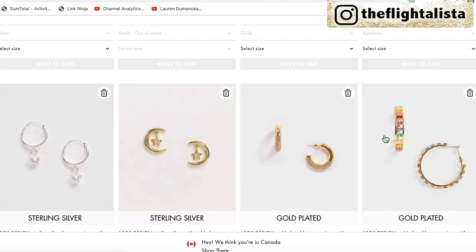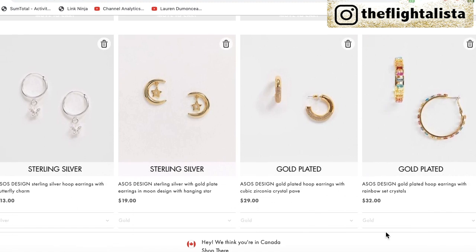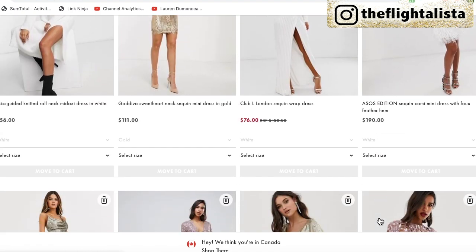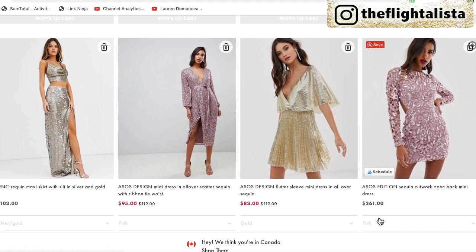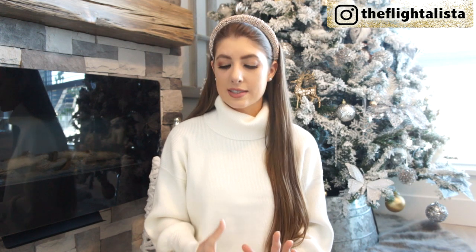I've definitely had a look at the jewelry section. So they have some really pretty gold-plated earrings. With the earrings though, they're non-refundable, so I just wanted to point that out. And then I just have some really fun dresses on here that I've been going through and saving. So again, you can see kind of what I'm on the lookout for, some festive pieces.